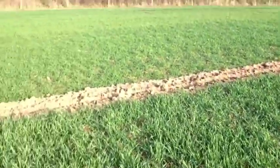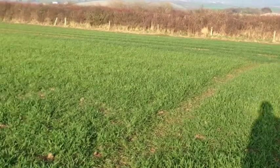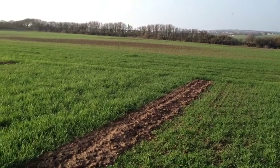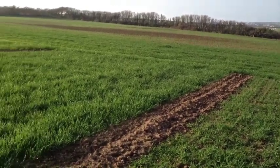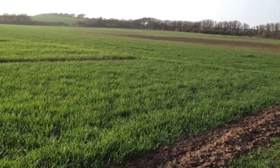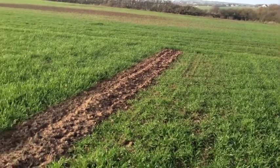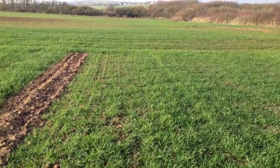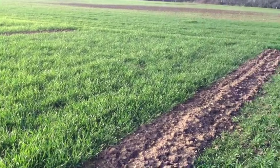And then down the bottom here we've got Accept and Solstice at the very end, and then we've got a strip up the edge here of JB Diego, one strip which is new seed and one strip which is home saved, just to see if there's a comparison or a difference. Not much to see at the moment, but all in all, pretty interesting, something to learn. As I say, it's right here by the coast, so we could be expecting some damage from salt and stuff like that, but we haven't. I suppose if we've had too much rain, it's all washed off. But by and by, yeah, good results so far.